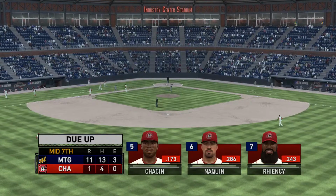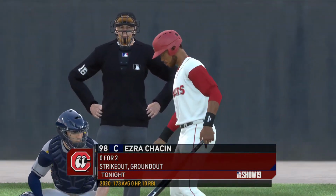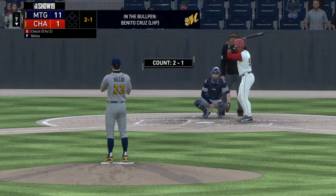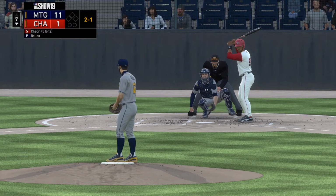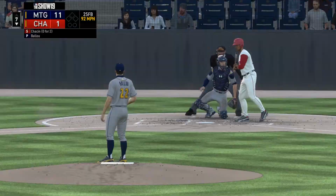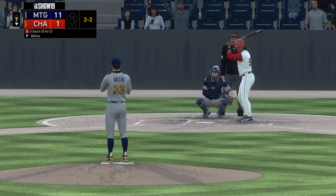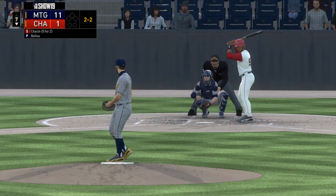And Montgomery's out in front here, 11-1. Stepping up now, Ezra Chassin. It doesn't look very promising so far in this one as we move into the later innings. Down by a bundle, it's time to get some base runners and hopefully a long ball to get them back into this one. Yeah, we see a lefty and a right-hander start to loosen up in the bullpen.